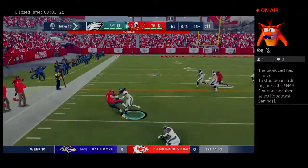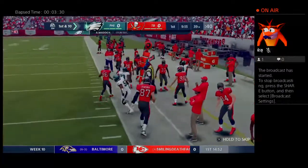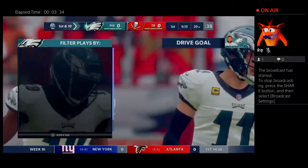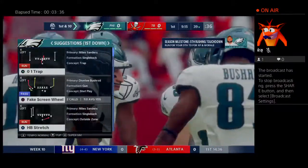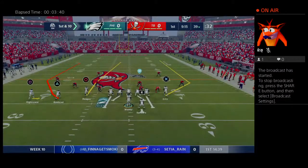Brady's pass there, complete to Gronkowski. And the ball is knocked out, and it's picked up by the Eagles. That's our ball, baby. That's our ball, yeah! Here we go, here we go. Wentz and the Eagles now with a 1st and 10 at the 39-yard line.